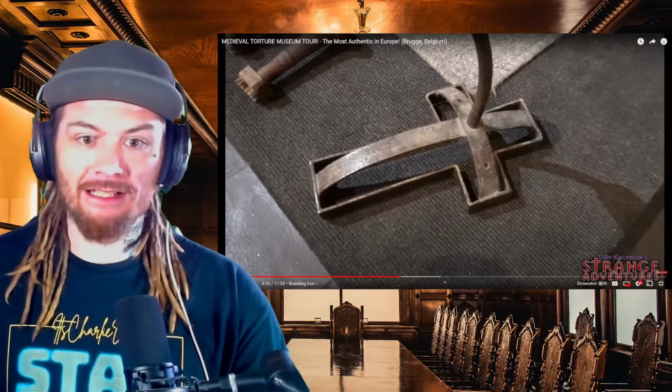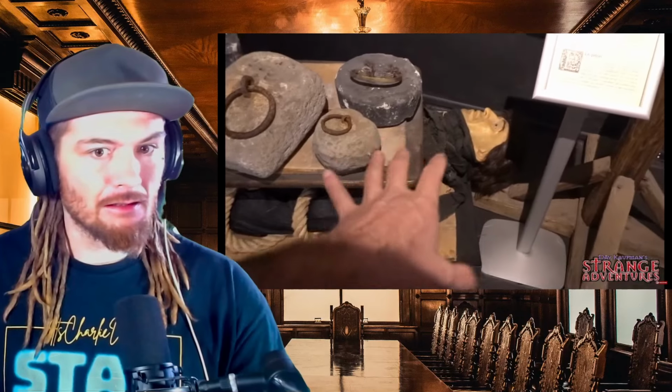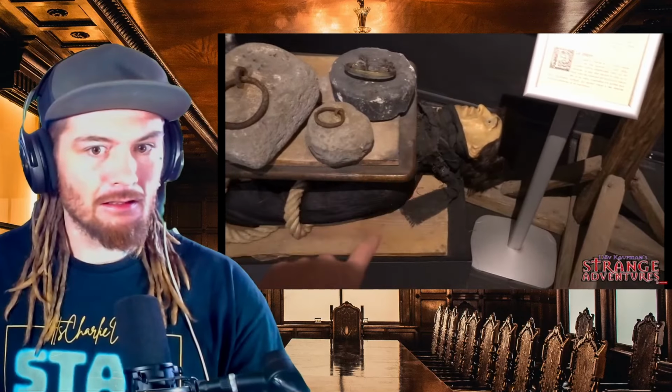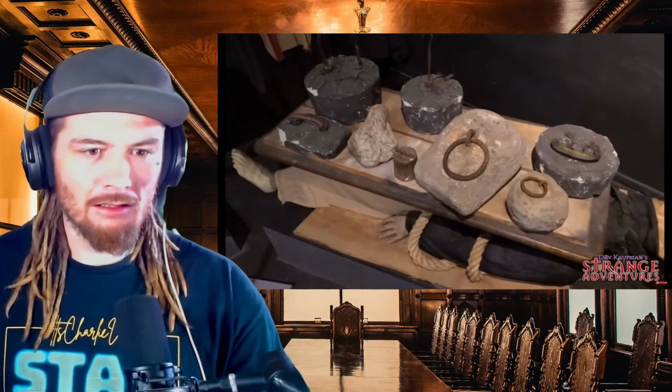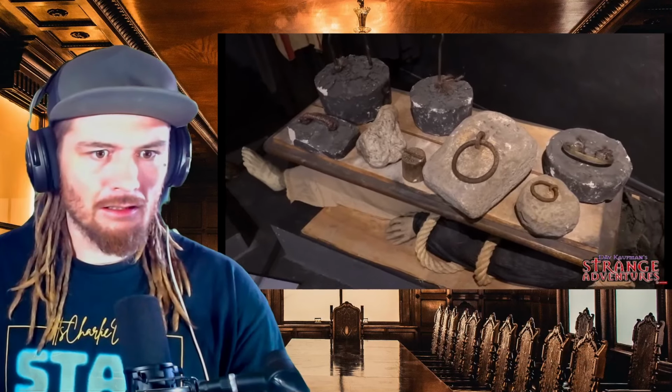That is absolutely insane. And here you have another kind of plank where the victim would be laid on this plank and a board would be put on top of him with all these weights until they just crushed him.